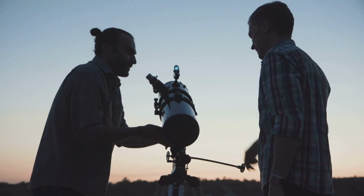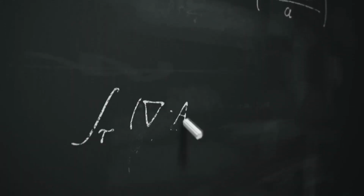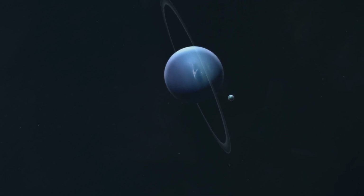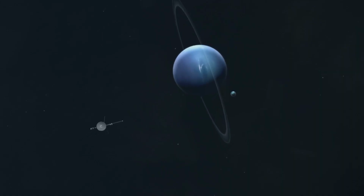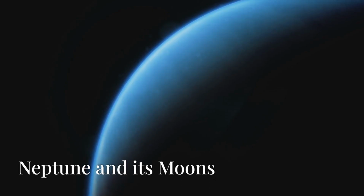It wasn't until 1846 that Neptune was discovered, not by observation, but by mathematical prediction. Astronomers noticed irregularities in the orbit of Uranus and deduced that an unseen giant must be gravitationally tugging on it. Neptune is a planet of extremes, with supersonic winds and immense storms. This distant world, cloaked in blue, holds many secrets waiting to be unlocked.